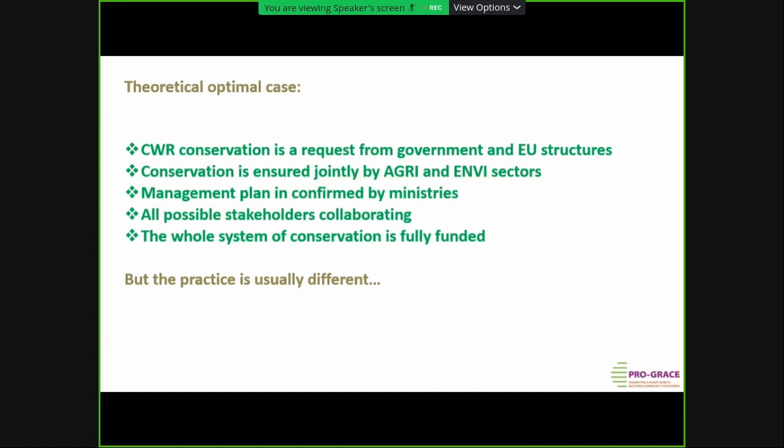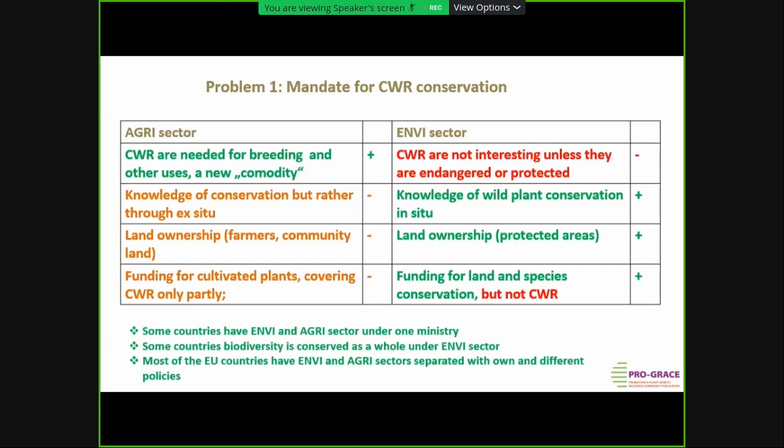We have a theoretical optimal case. Crop wild relative conservation is a request from government, or even better from European structures. Conservation is ensured jointly by the agriculture and environmental sectors. The management plan is confirmed by both ministries, national agriculture and environment. All possible stakeholders are nicely collaborating, and the whole system of conservation is fully funded. Maybe the last point is very, very fundamental. But the practice is usually very different.